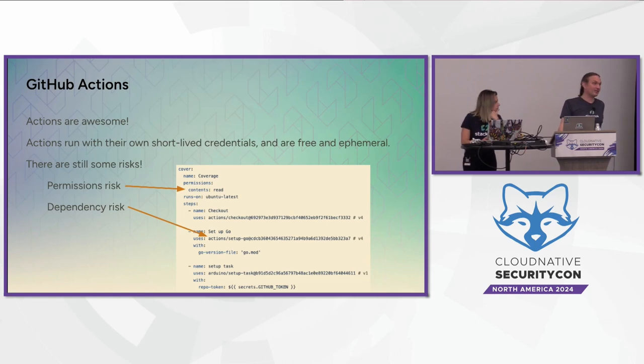GitHub Actions are also living in your repo. That's your build system. GitHub Actions are awesome. I love them. But like any build system, they're designed to run lots of random code with lots of permissions. And so that's a little bit scary. You can see that this particular one is set up so it can only read and not write. So that makes it feel a bit safer.